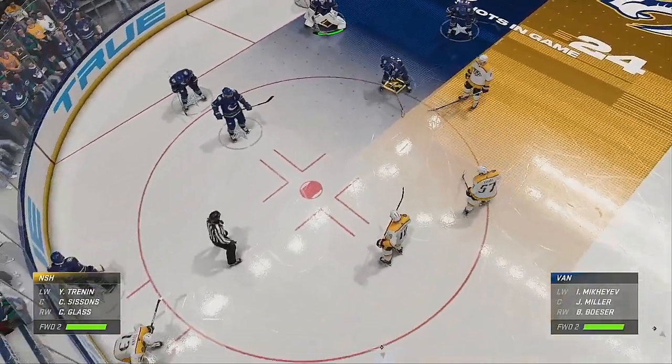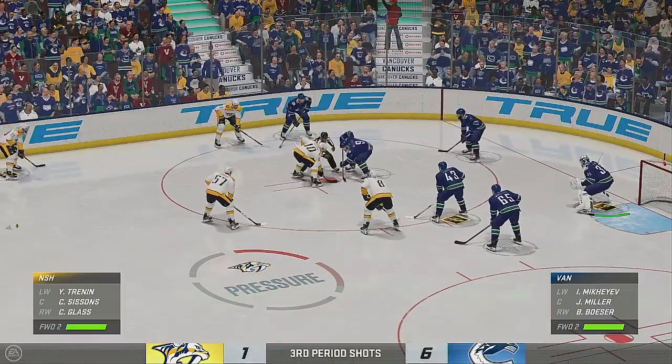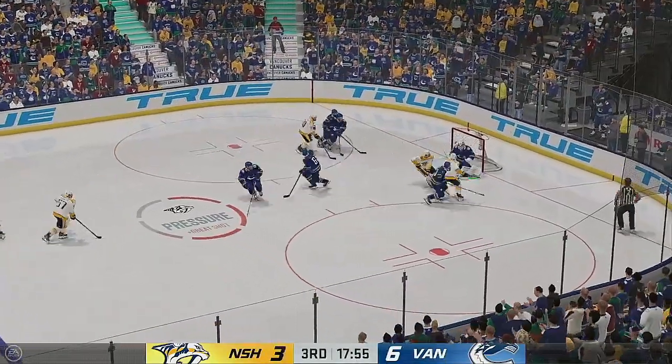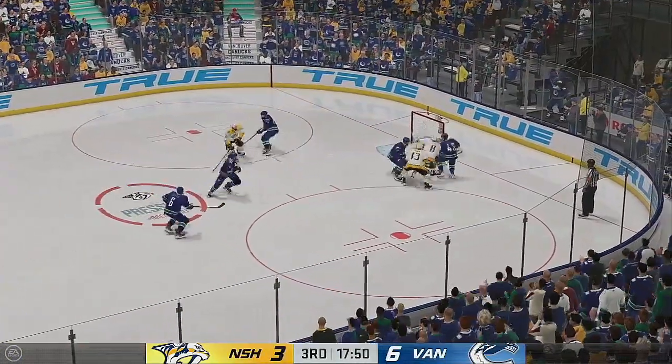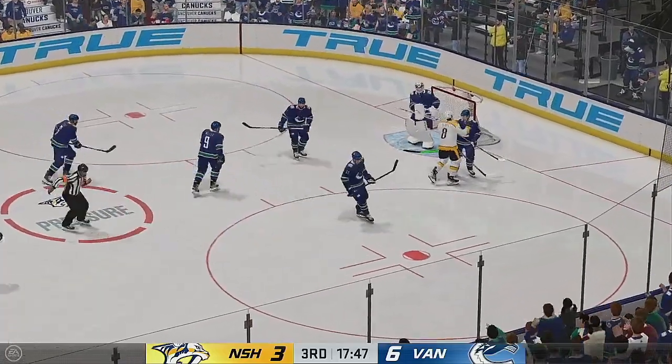Officials have got both teams ready, and it looks like play is set to resume here. Off the draw, and a nice job locking up his opponent. There's another stop! Nice save that he didn't have trouble with, James, as he's able to read that quick release shot.